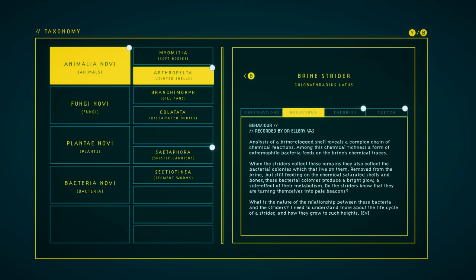Behavior. Analysis of a brine-clogged shell reveals a complex chain of chemical reactions. Among this chemical richness, a form of extremophile bacteria feeds on the brine's chemical traces. When the Striders collect these remains, they also collect the bacterial colonies which live on them. Removed from the brine, but still feeding on the chemical-saturated shells and bones, these bacterial colonies produce a bright glow, a side effect of their metabolism.